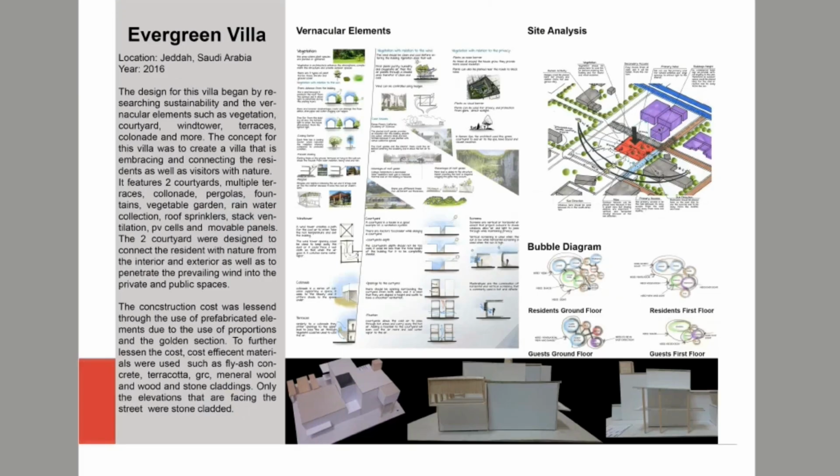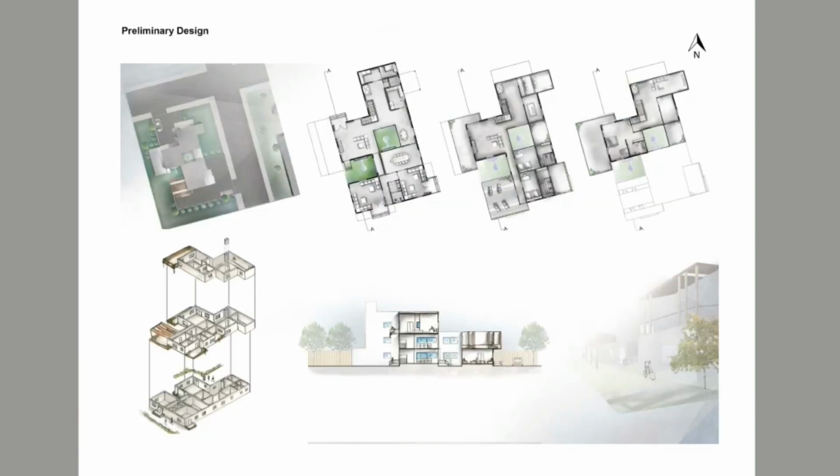Evergreen Villa, which was the last project I did before I left uni. If you are watching Dr. Ahlam, thank you for everything. This project was a bit better, I think, for the purpose of this portfolio because it had sketches, models, and renders.